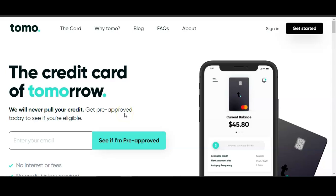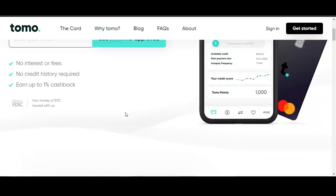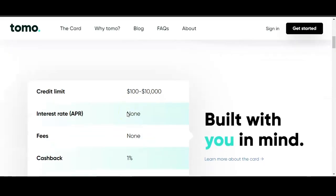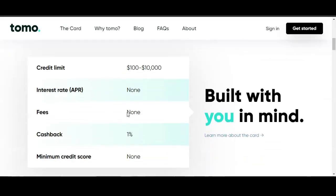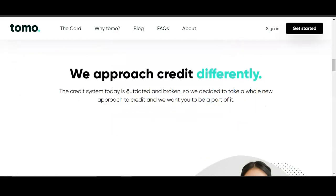Okay, so the last company that we're going to talk about is Tomo Credit. This particular company is a newer company. They're offering a line of credit or a credit card that has no interest, no fees, no credit check, and you can get up to 1% cash back. You can get from $100 all the way up to $10,000, and you do not have to have a minimum credit score. This is going to help you build your credit. It's pretty awesome because, again, they do no credit checks. There are no fees or anything like that.